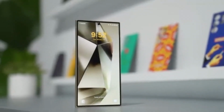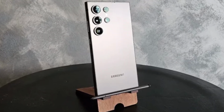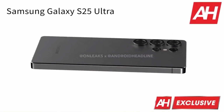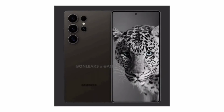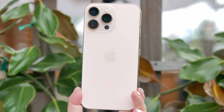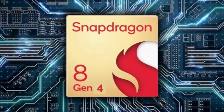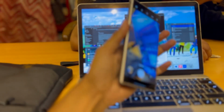That's a huge leap in just one generation, and it's looking like the S25 Ultra will continue to widen the gap in real-world performance, especially with tasks that require multi-core processing power. The S25 Ultra's dominance doesn't stop at CPU performance. The Galaxy S24 Ultra was already beating the iPhone 16 Pro Max in GPU performance, particularly in 3DMark's Wild Life Extreme GPU test. The Snapdragon 8 Gen 4 is only expected to extend this lead, making the Galaxy S25 Ultra a top choice for gamers and power users alike.